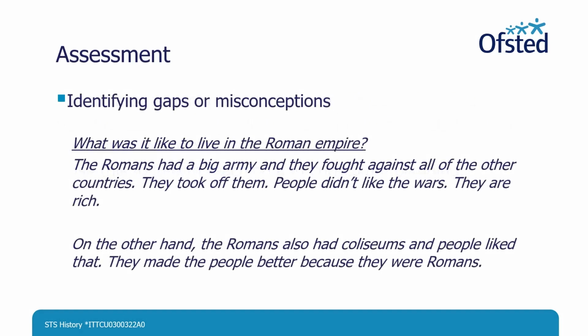Now, one of the complexities in history is getting at what the gaps or misconceptions are that pupils have. Sometimes we can make this even more difficult when we primarily assess pupils through pieces of writing or extended answers. These are incredibly useful tools and they can be used as forms of assessment, but they require significant skill on the part of teachers and leaders to unpick what teachers can infer from a pupil's writing.